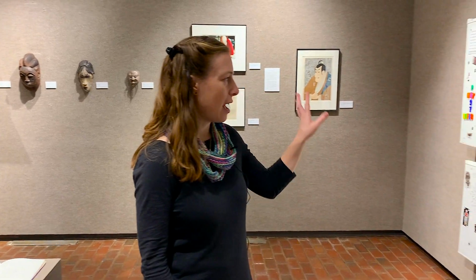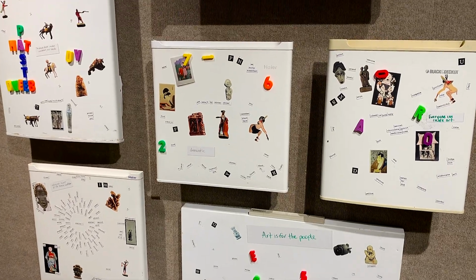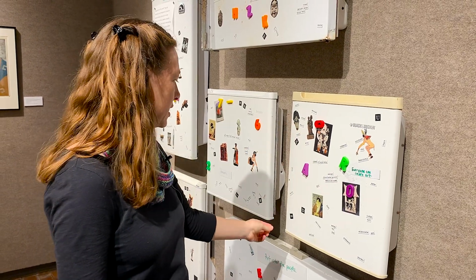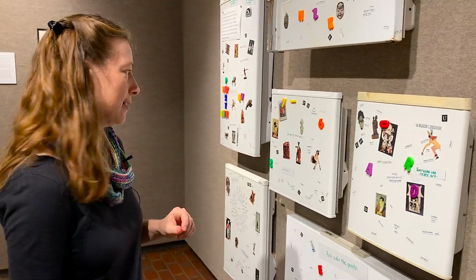And the students were really thinking about who decides what goes on display and how we can kind of democratize that project, and how to also democratize who gets to say what's important. So they've made this interactive piece where you can reorganize the exhibition. They're magnets of all the objects in the exhibition, so you can rearrange them, and you can also rearrange the text to decide what you want to say about those pieces.